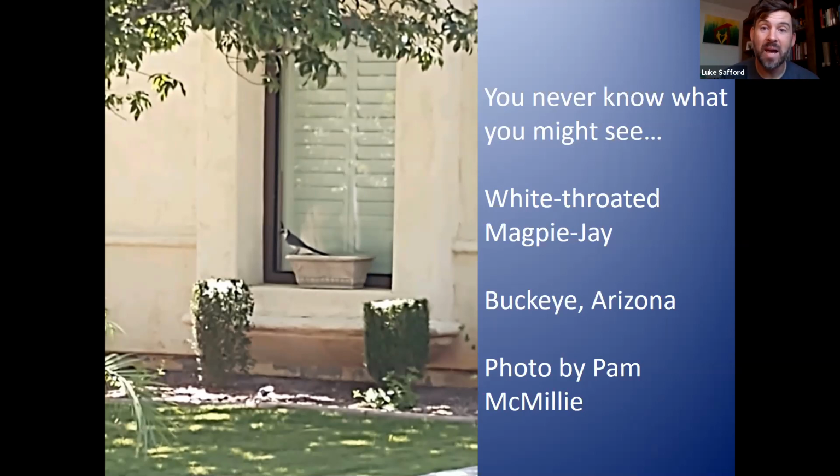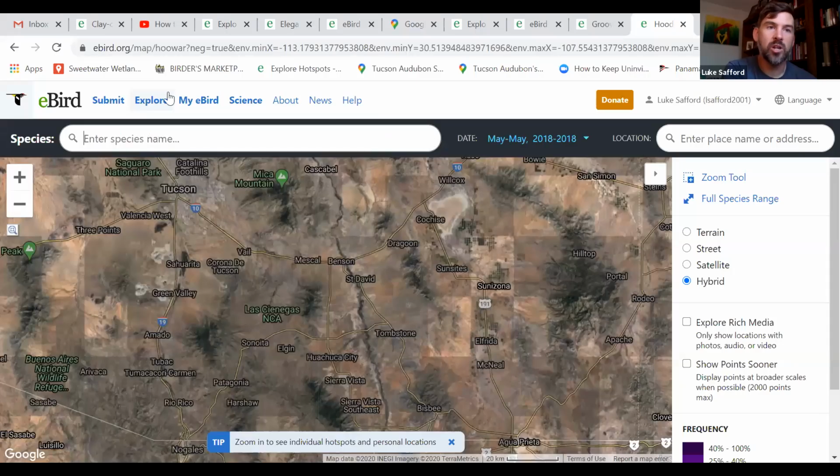And white-throated magpie jay. So this one is not countable by American Birding Association standards. It's probably an escapee, but still crazy enough to go and check out and eBird it, put it on your eBird list. That's fine with me. I think it's pretty amazing. I've actually never seen one before, so I thought I would show you real quick where you can see white-throated magpie jays.